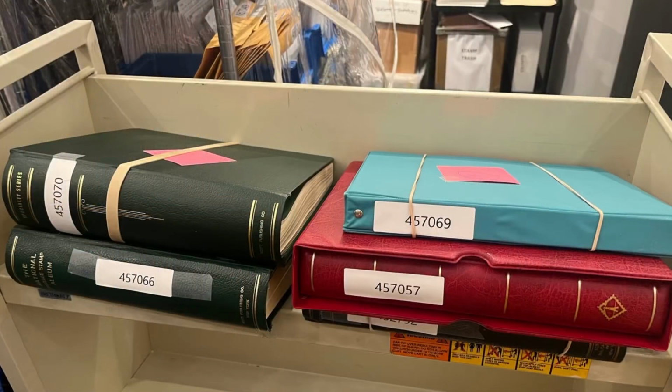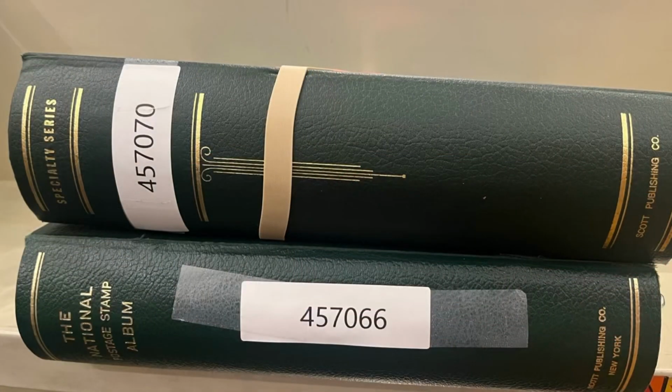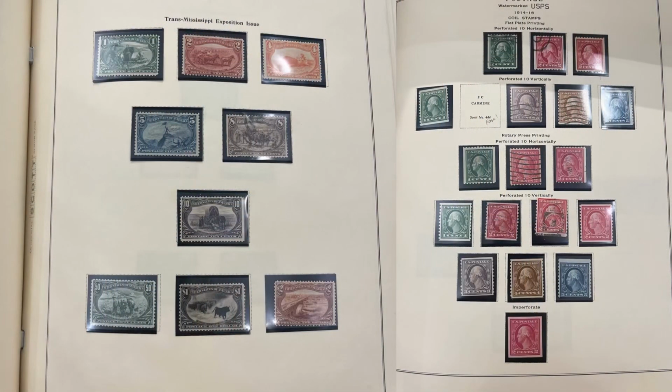Step 4 is a pretty easy one. Just take pictures on your smartphone. People say all the time, I've got thousands and thousands of stamps, I can't photograph them all. But if you take a couple photos, one showing the full extent of the collection, maybe the spines of the different albums, and then whatever you think looks like it might have more value, early stamps or interesting envelopes with stamps on them, take pictures on your smartphone because a picture is worth much more than 1,000 words in this hobby.